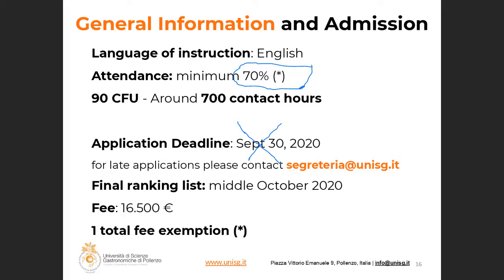While if you are interested in a late application for the one that starts in March, just contact the Secretary Office and they will let you know. The fees for now, for the course that starts in March, are kept to what has always been, 16,500 euro, including the books, the travel, and all that really deals with the course. So all didactic trips and what is needed for them are included in the fees.